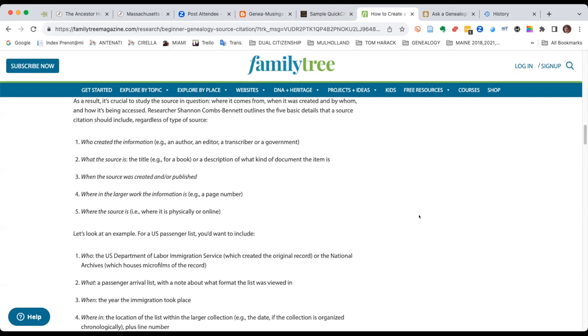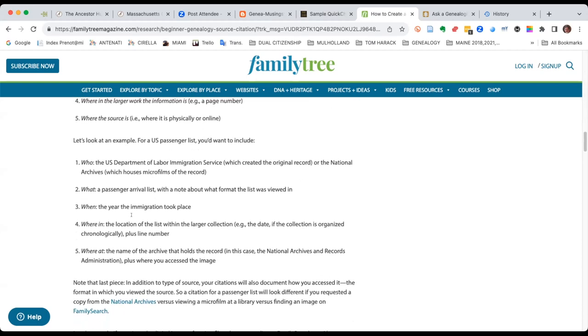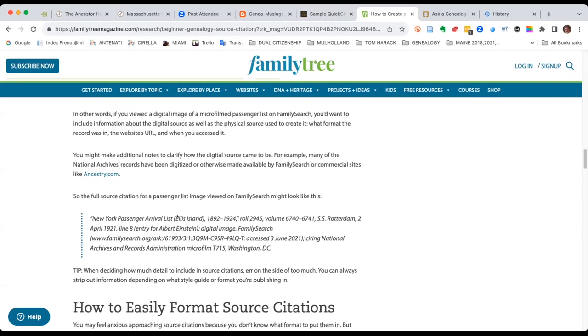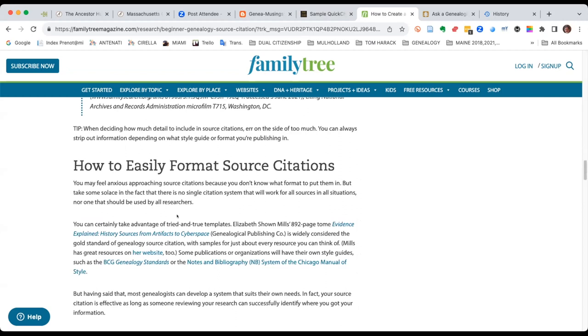Who created the information? What the source is, the title, when the source was created, where in the larger work the information is, the page number, and where the source is. Where is it physically available, or online? And then the author goes through some examples. This is helpful, and they mention some places you can go.